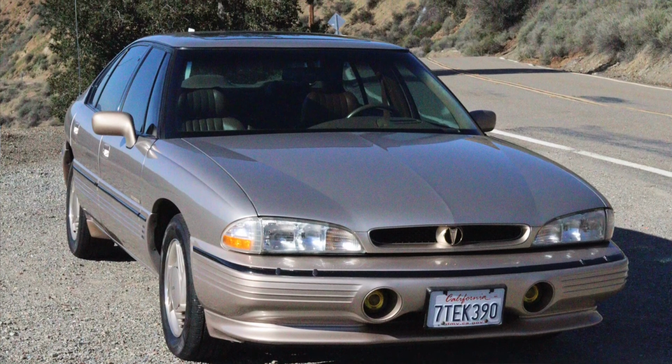It gets a lot of attention. You wouldn't think a beige Bodie sedan from the early 90s GM products would get a lot of attention. But this thing, everywhere I go, it just draws a crowd. People love it, and I love it too.